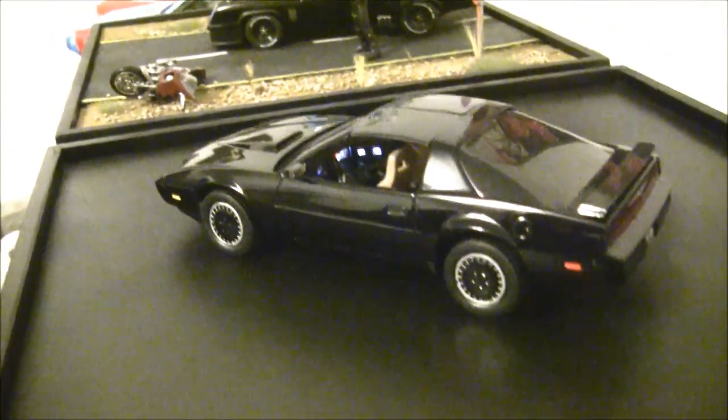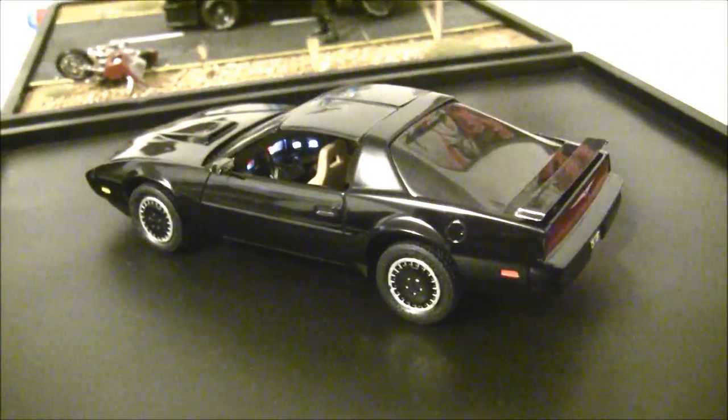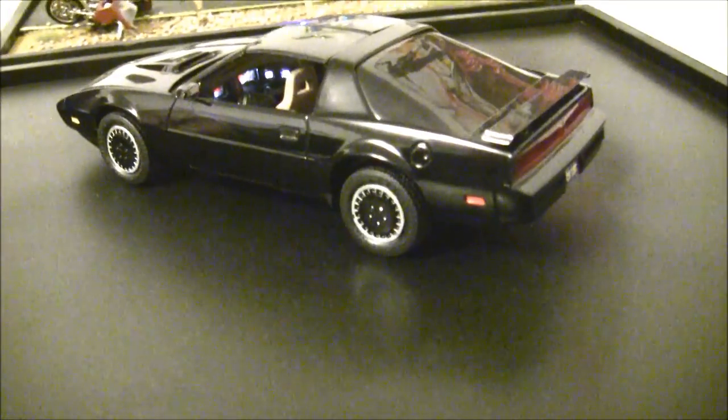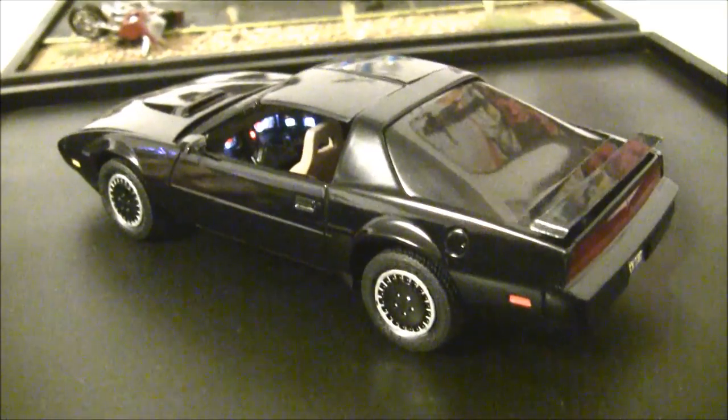It plays the sounds, and when you hear Kit talking, we have the voice module there that's in sync with it. I guess I could play a couple seconds of that here for you so you can see it.